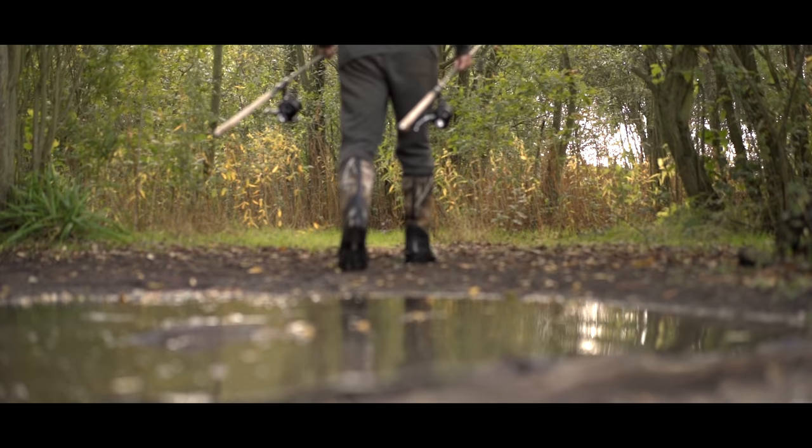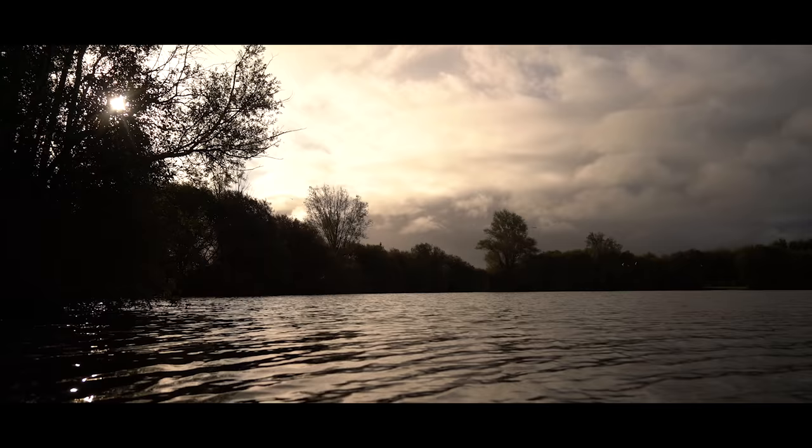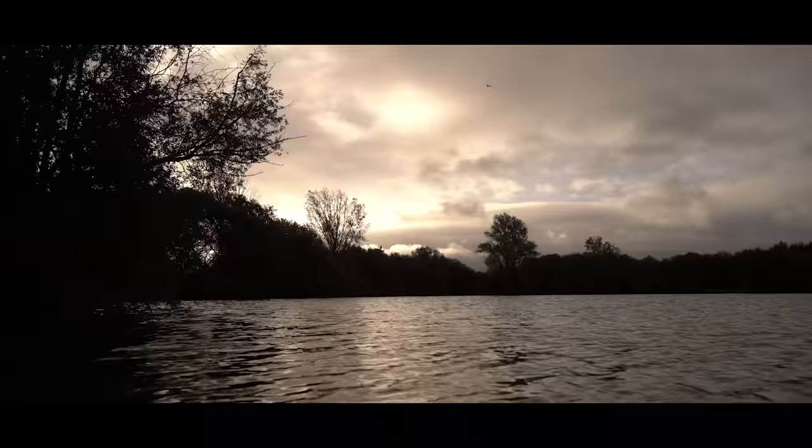Like I said before, they're very nocturnal in here, and it's very rare you get a day bite, but it just means I'll be in the right place tonight when they come on the feed. So I haven't messed about. I've moved into this swim.